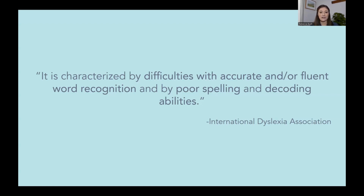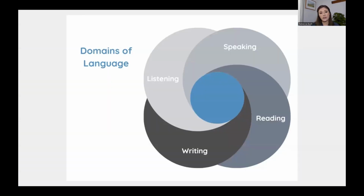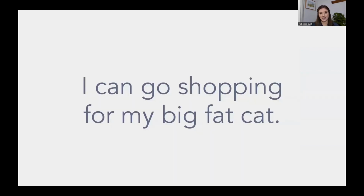And that reading and writing, the spelling and decoding, well, those go hand in hand. So we can look at the four language domains: listening, speaking, reading, and writing. They all are swirling in there together. And reading and writing go hand in hand. Reading always comes first. So if I'm having a hard time being fluent and accurate and decoding, well, of course, I'm going to have a hard time with my spelling as well. So we can use this sentence, which is something we would see for kindergarten, first grade, for a reader who's breaking the code and learning how to read.